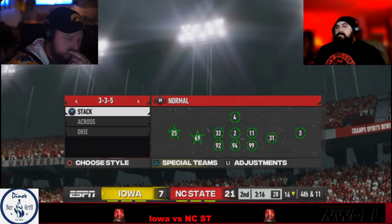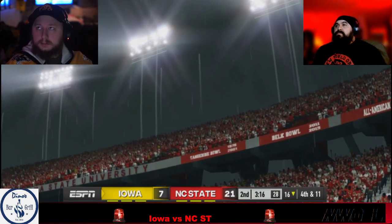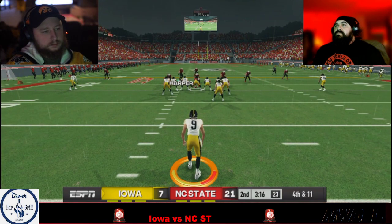Just trying to find a hole in the zone. Trying to find somebody that can get open late. Scrambling around, razzle-dazzle football. Not able to make a decision or do anything here. Uh-oh. There goes James Harper back there.